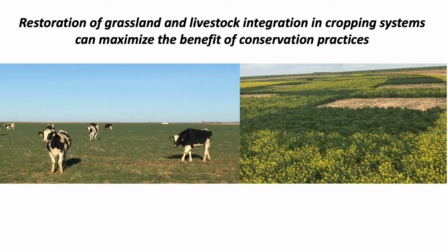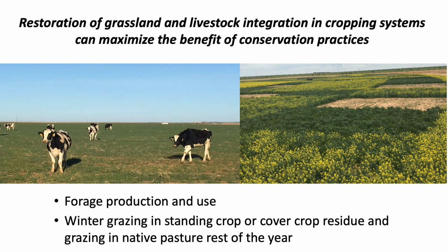This is also another type of study that Rajan Ghimire leads in New Mexico State University in Clovis, in which he's also looking at the restoration of grasslands, the livestock integration in cropping systems to maximize the benefit of conservation practices with the forage production and use, and the winter grazing in standing crop or cover crop residue and grazing in native pasture for the rest of the year.